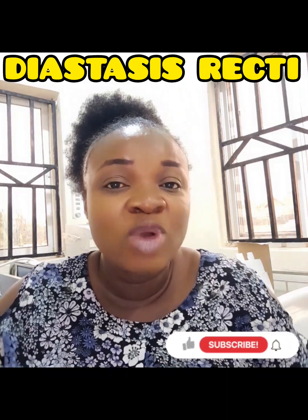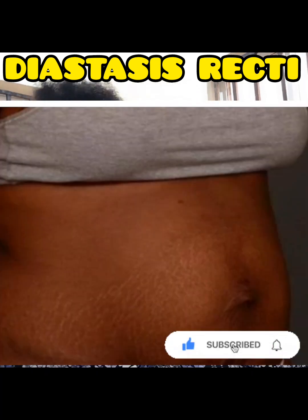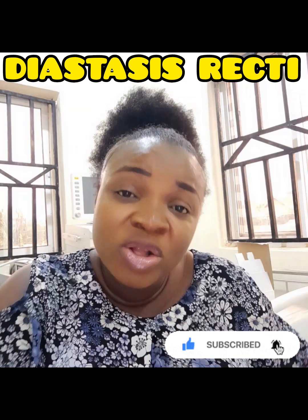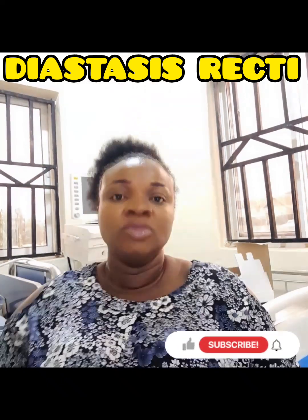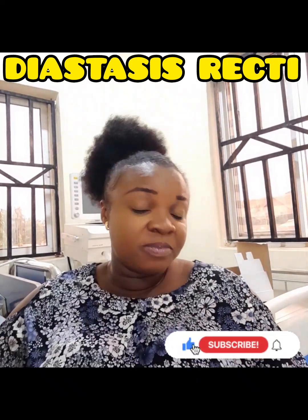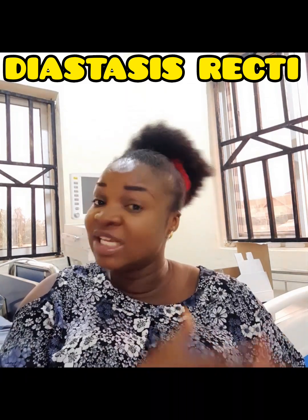Remember, it's the rectus abdominis muscle, the one on the stomach, that will now stick out from those places. The person that has diastasis recti will have the abdomen, the stomach, protruding below or just above the belly button. Months or years after you have given birth, people will still think that you are pregnant. So the person will protrude and look as if she's pregnant. That's diastasis recti. When it occurs, it's because your abdomen has been overstretched. It happens mostly in the third trimester, that is from 7 months of pregnancy, from 28 weeks.